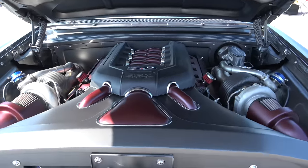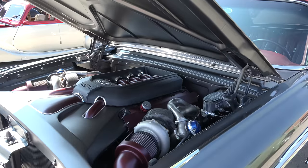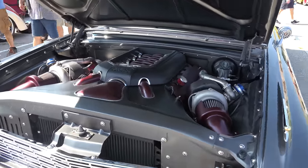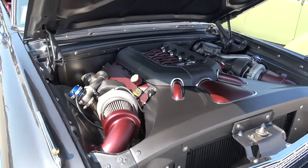I'm digging the twin turbo Coyote up under the hood. No doubt about that. You talk about jealous, man. I want that in a Mustang in the worst way. You've got to panel them up to make them look good, and I think they did. I like how they exposed the K&N air filters there on the turbos.